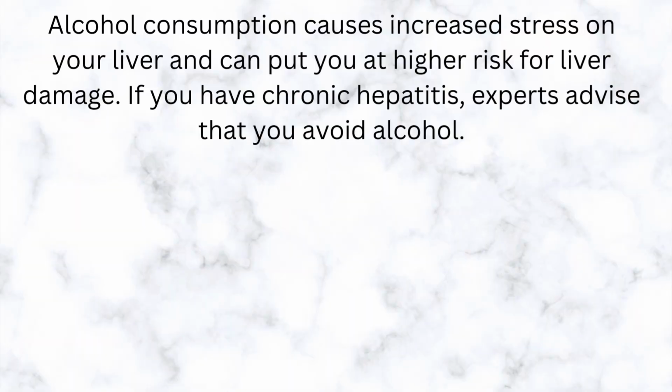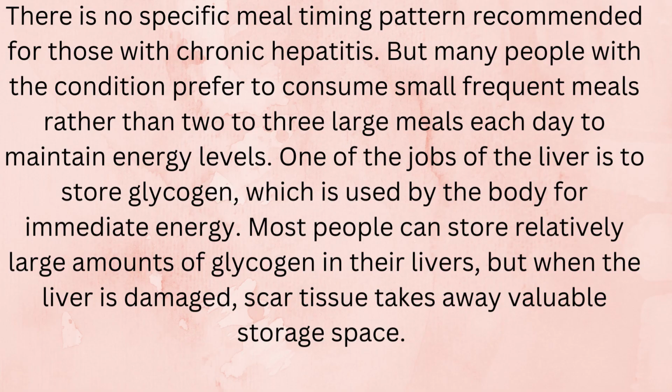Alcohol. Alcohol consumption causes increased stress on your liver and can put you at higher risk for liver damage. If you have chronic hepatitis, experts advise that you avoid alcohol. There is no specific meal timing pattern recommended for those with chronic hepatitis, but many people with the condition prefer to consume small frequent meals rather than 2 to 3 large meals each day to maintain energy levels.